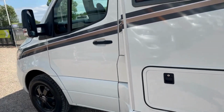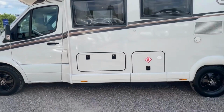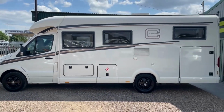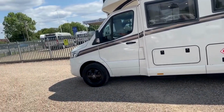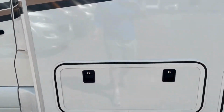And I love the colour of the bodywork. It's like that off-white cream kind of colour, which historically just represents that little bit more class. It's not your standard usual white, and the decals just look, well, exceptional really. We've got nice black alloy wheels on there, daytime running LED lights, and we've got some great storage solutions.